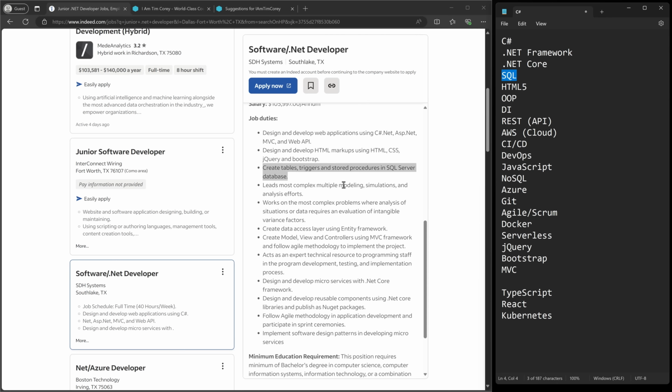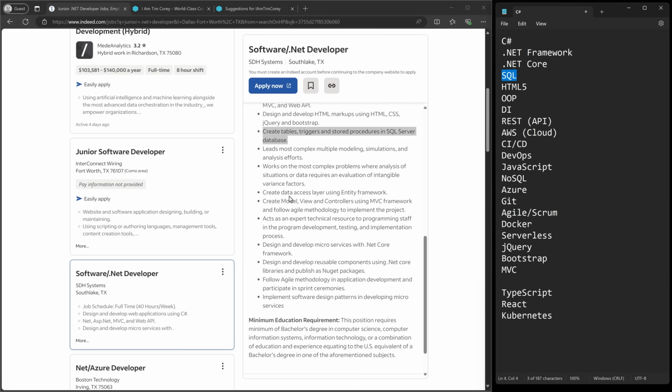All right, next up, we can look at data access layer using Entity Framework, again, MVC. So a lot of this stuff, design and develop microservices with .NET Core framework. Again, they're using the .NET Core, which is an indication that they think .NET means .NET Framework. So again, you have to match that up.